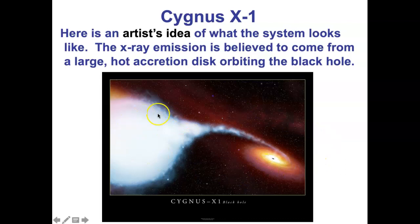These two, the star and the black hole, are orbiting around each other, and yet you see there's the star, there's an accretion disk. Where's that 15 solar masses? You don't see it. It must be a black hole. What else could it be?